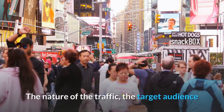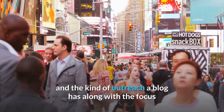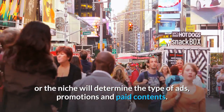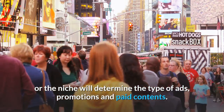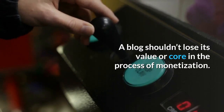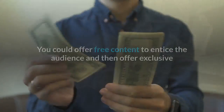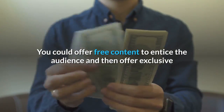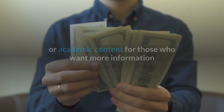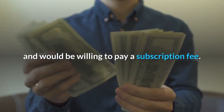The nature of the traffic, the target audience and the kind of outreach a blog has, along with the focus or the niche, will determine the type of ads, promotions and paid contents. A blog shouldn't lose its value or core in the process of monetization. There are many ways to make money with a blog. You could offer free content to entice the audience and then offer exclusive or academic content for those who want more information and would be willing to pay a subscription fee.